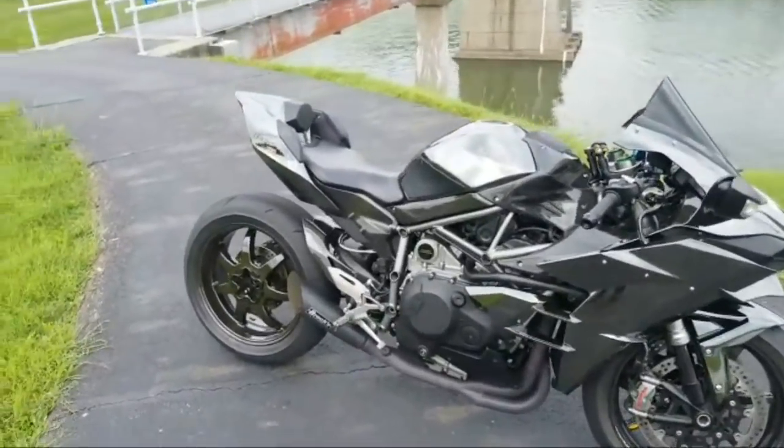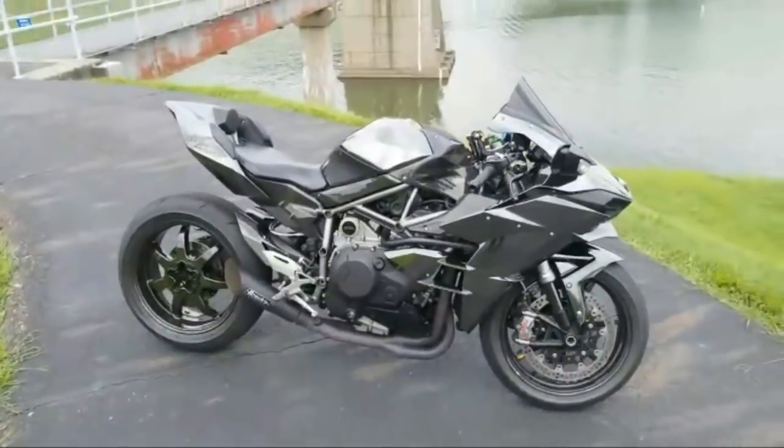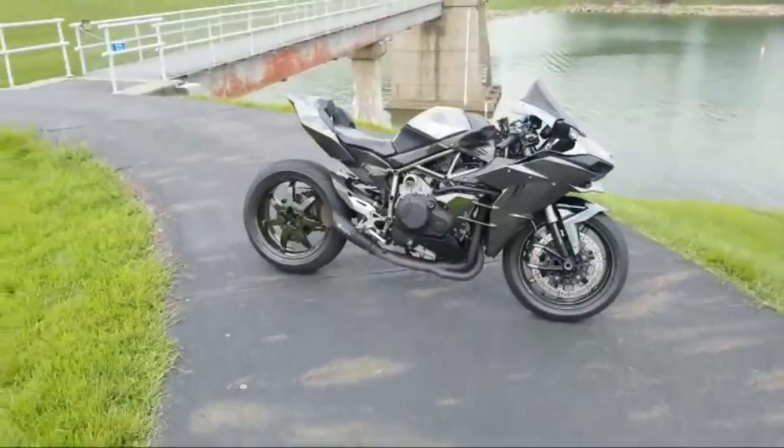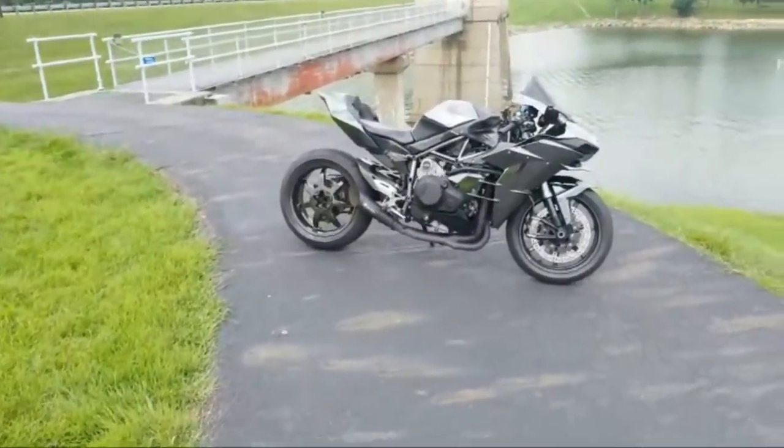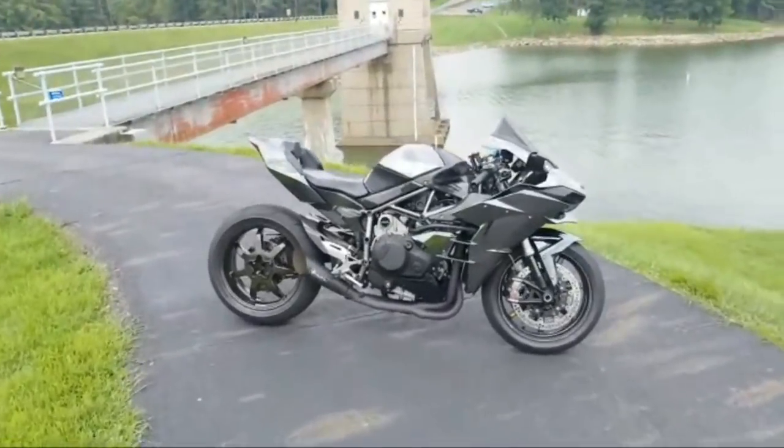Did they give me a loaner? Hell no, they didn't give me a loaner. And I don't really need a loaner. As you know, I have other bikes to ride. And I'm going to be making an awesome video here probably tomorrow.